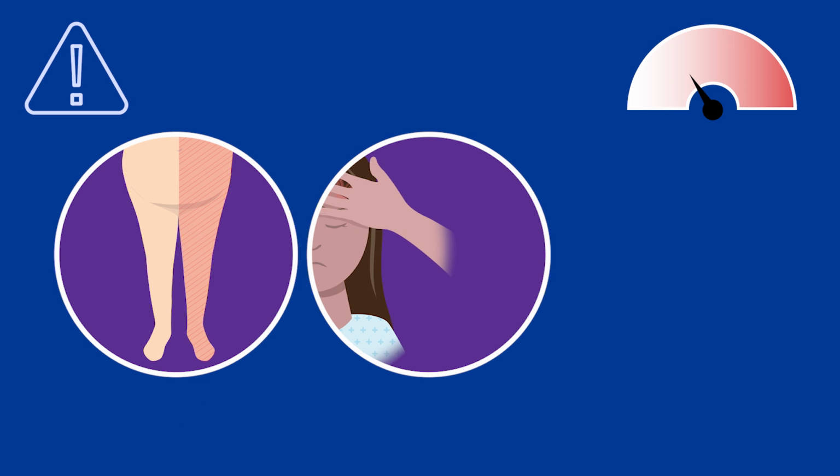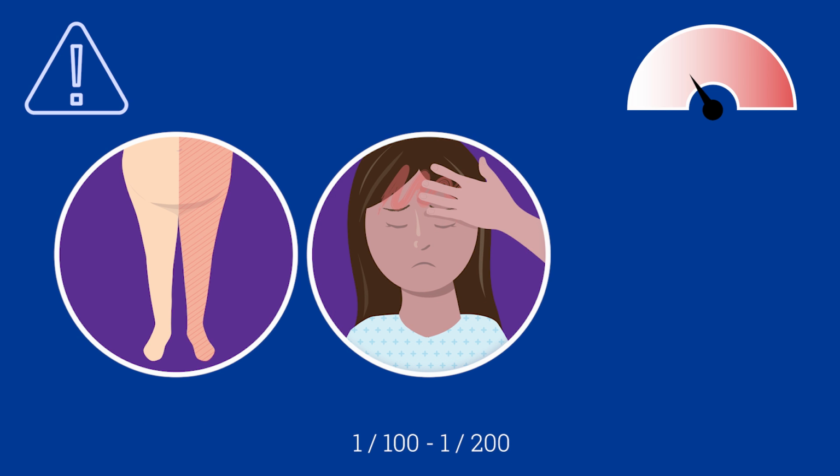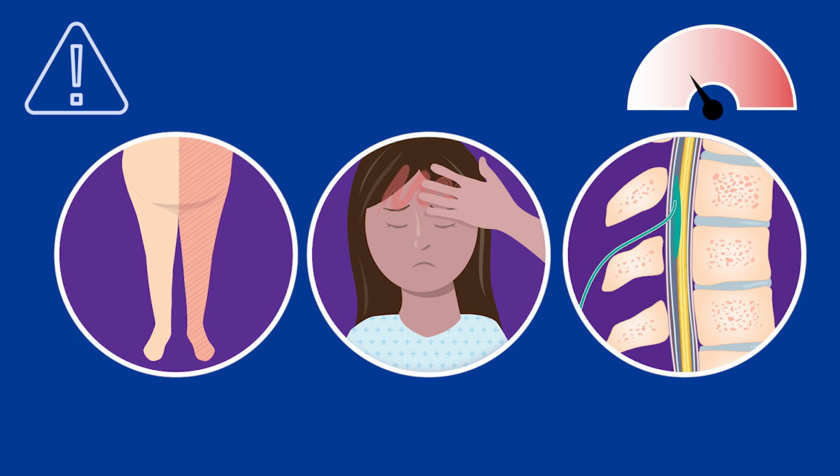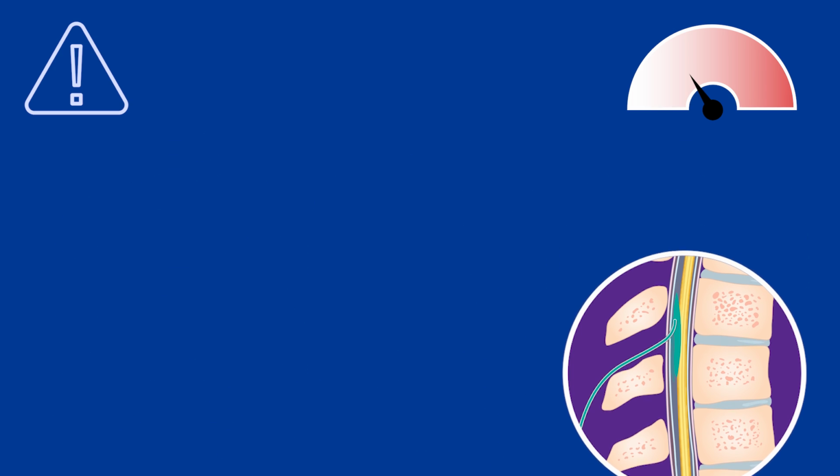A bad headache, which occurs in every 1 in 100 to 1 in 200 patients. However, the headache is very easy to treat and sometimes does not even need to be treated. Lastly, the catheter could be in the wrong location, causing accidental injection of medication into the spinal fluid or blood vessels. This is rare. There are also some very serious risks that we worry about, but they are extremely rare. Around 1 in 1 million patients.